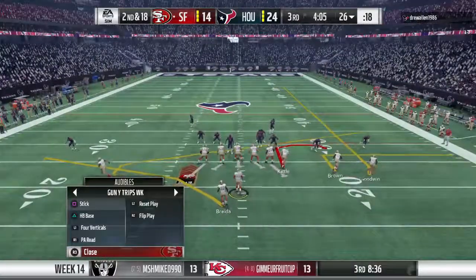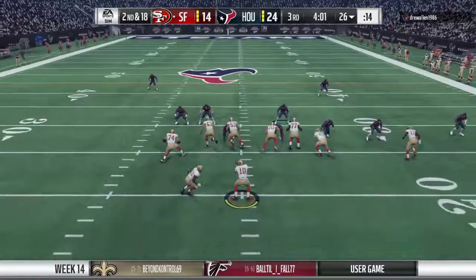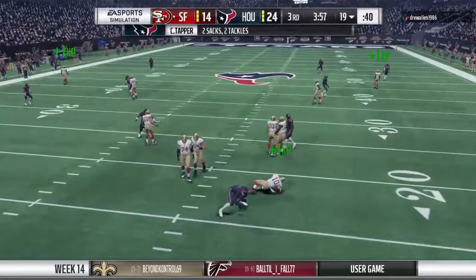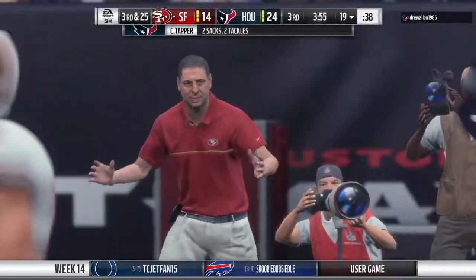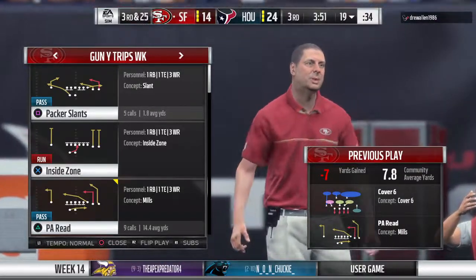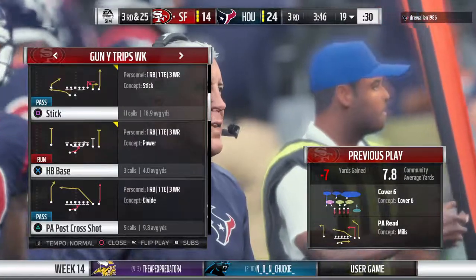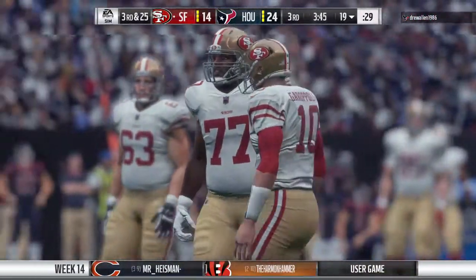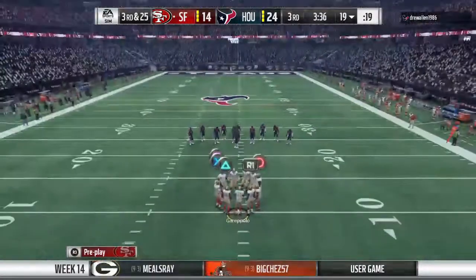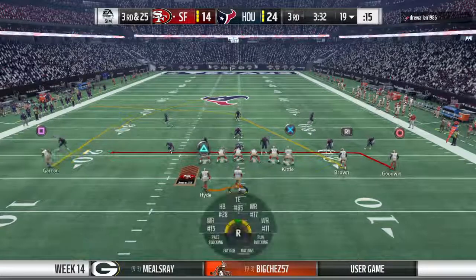And on the outside, they're playing press coverage. All right, here we go. Play action. Garoppolo. Charles Tapper in there to sack him. It's 10 for him now on the year. So the sack of Garoppolo. And now what can they come up with on 3rd and long?